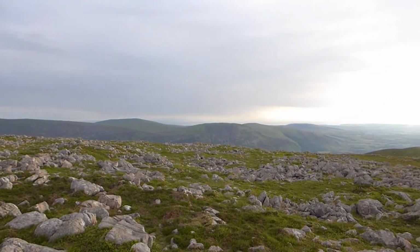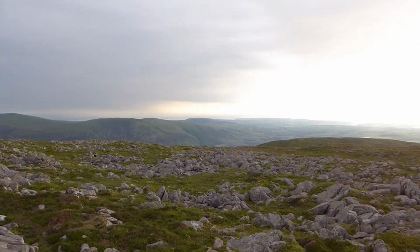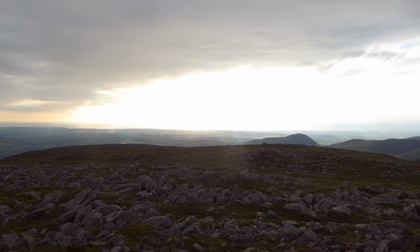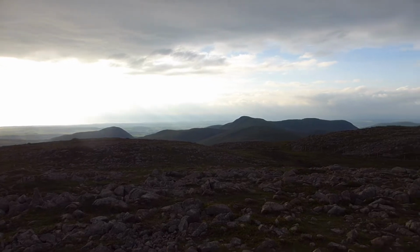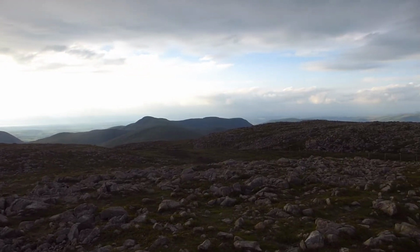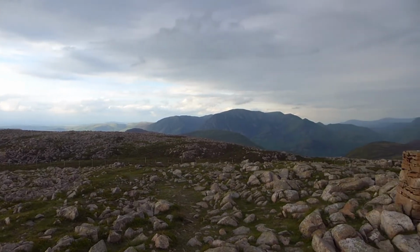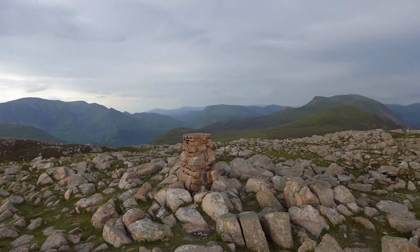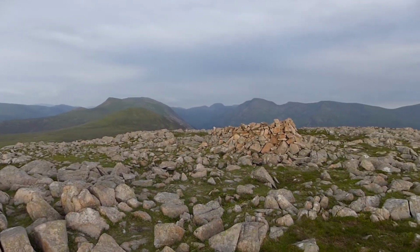And the view around to the coast. Ennerdale Water is just over that side. Sun's threatening to creep through, about another 2 hours off sunset. That's just looking back the route that I've come so far. And all the way back round again to Grassmoor. Robinson over there.